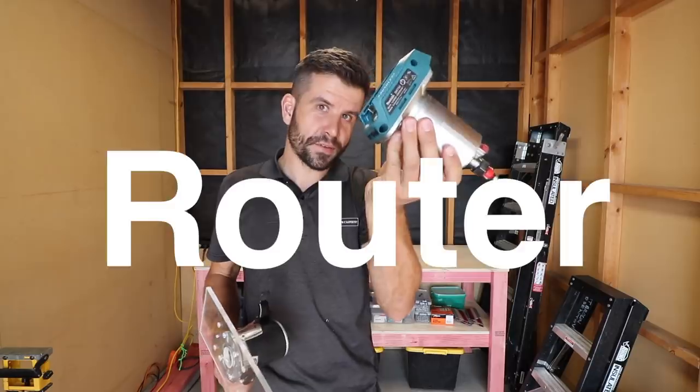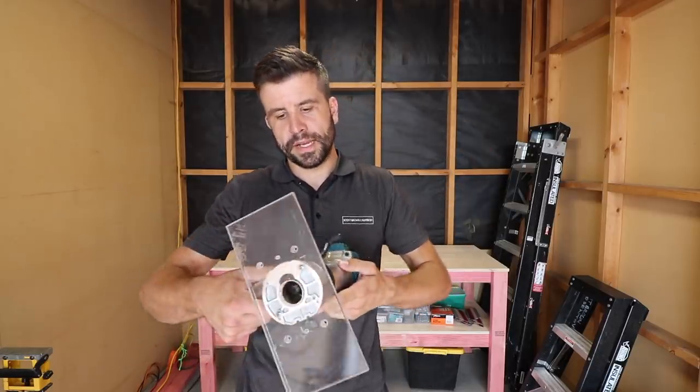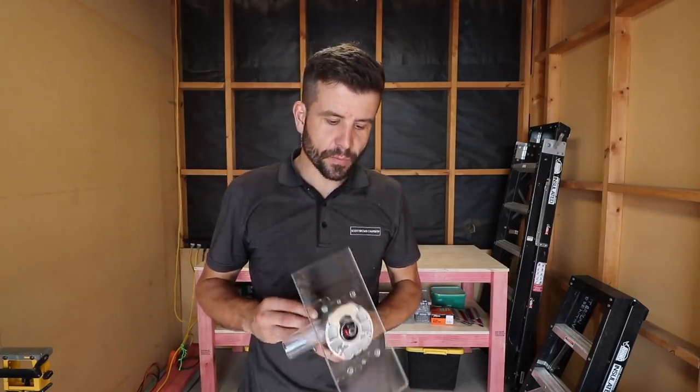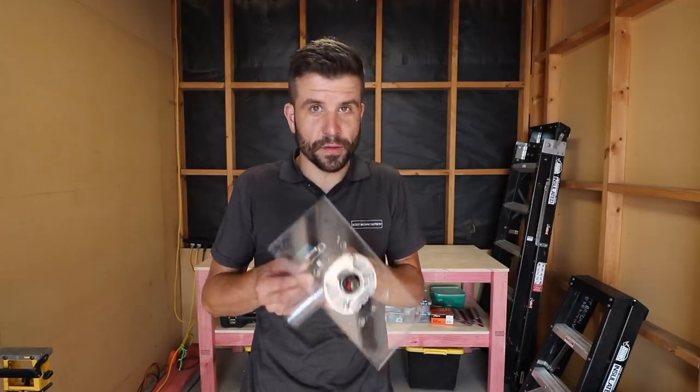Number 9, a router. I've always had a plunge router, corded version. This little Makita trimmer router, however, is the way to go. It's so handy, you just put a battery in it, and then you're ready to go. And when a tool is handy, you use it a lot more often.